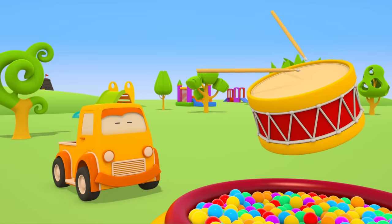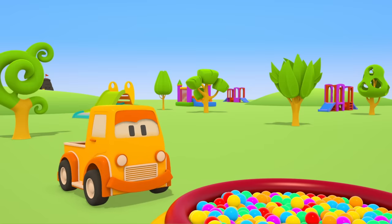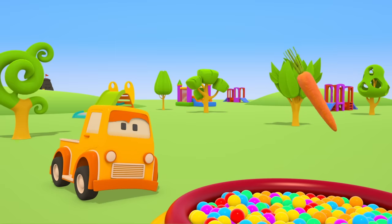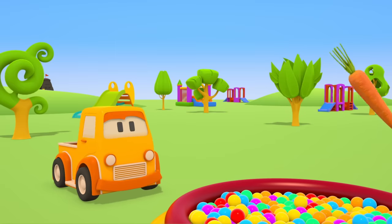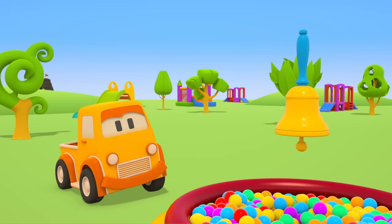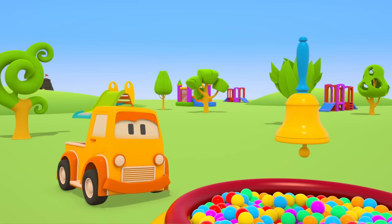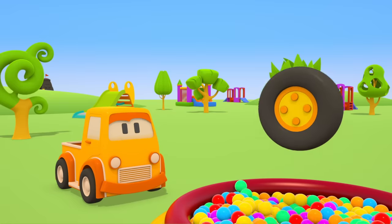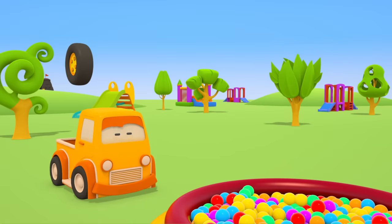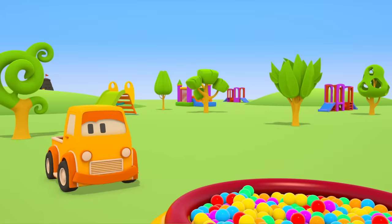A drum. And what's that? A carrot. A bell. Ding-a-ling. And there's the second wheel. Hooray! The two wheels are now in the back of the pickup.